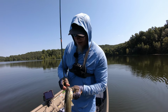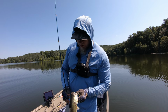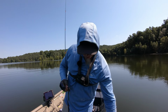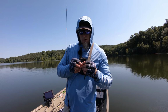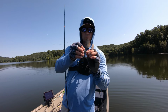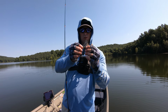Folks, we figured out a little pattern, man. This is fun. We're just throwing a Neko rig, throwing a little Yamamoto sensei worm. It's just a 6-inch worm. And I've got this VMC weedless Neko hook. So it's just got a little bit of fiber on there, just kind of like some heavy duty mono type stuff. Really good hook for whacky rigging, really good hook for Neko rigging. That's what we're doing. We're Neko rigging.